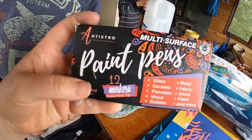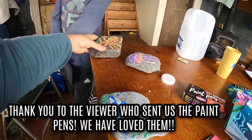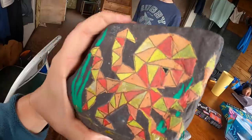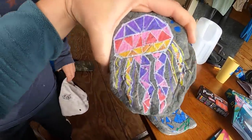So I made this whale using these paint pens. One of you guys sent these to us, so thank you. And then I made this octopus. I'm loving the mosaic look. And then I just did a jellyfish, so kind of fun.